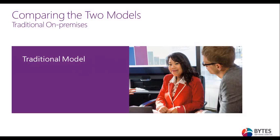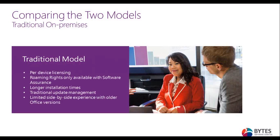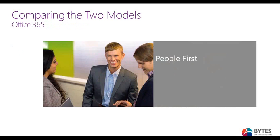So comparing the traditional on-premise licensing models, with Office we're looking at a per-device licensing model. So for every device that uses or accesses Office, not where it's installed, needs to have an Office license. Customers that have Office which are licensed with software assurance also have the ability to access Office remotely outside of the corporate premises. I'll explain a little bit more on that in a second. Deployment, traditional deployment can be a lengthy process because it's deployed to the client machine kind of all in one go, whereas with the per user model it's basically streamed down from the Office 365 portal.